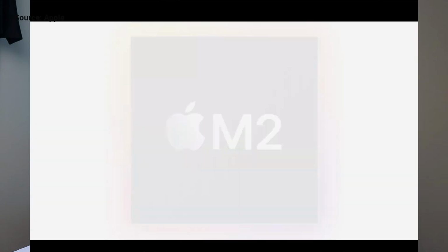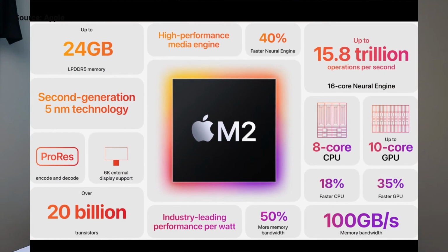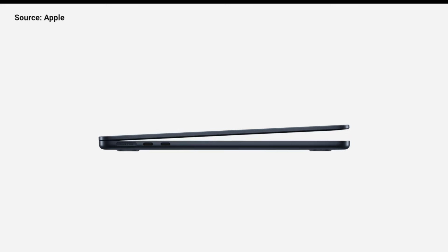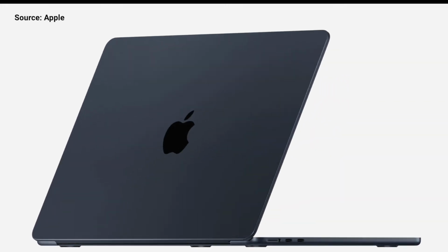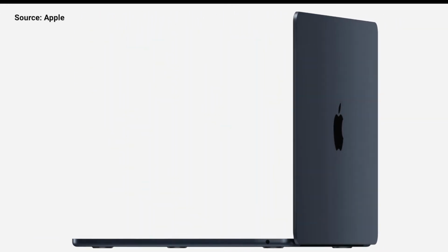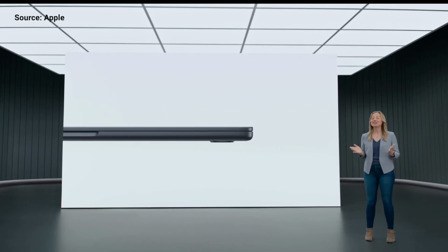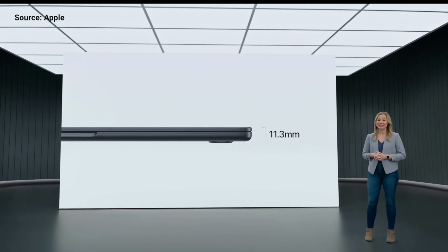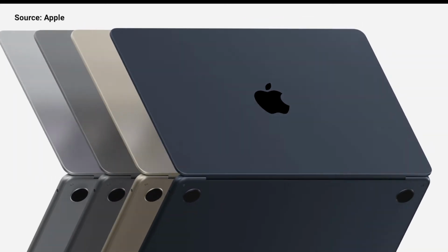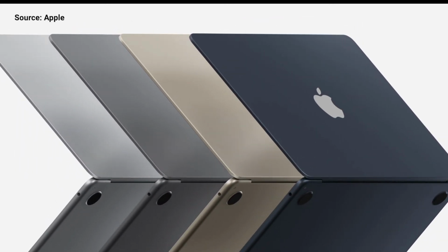And so to accompany this new M2 chip, this is where Apple had to unveil a new product, and this is where we got the new M2 MacBook Air. This has a more squared off design very similar to the 2021 MacBook Pro. This is going to be 11.3 millimeters thick and weigh 2.7 pounds. This will come in 4 colors: silver, space gray, starlight, and a new midnight color.